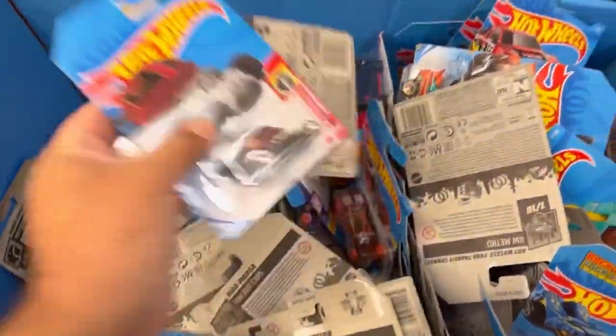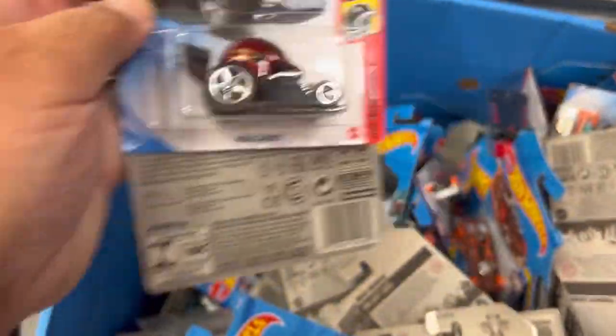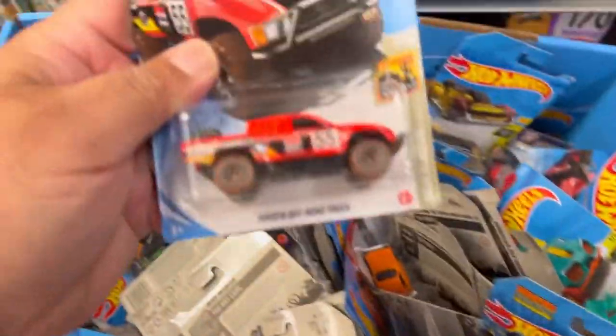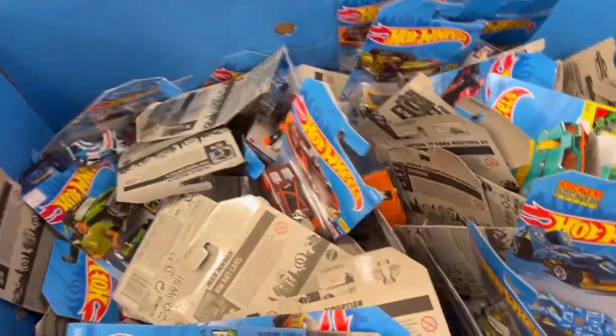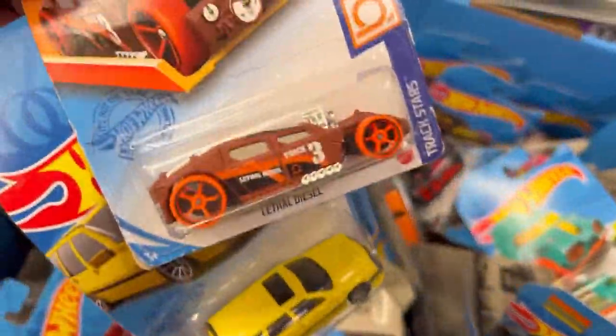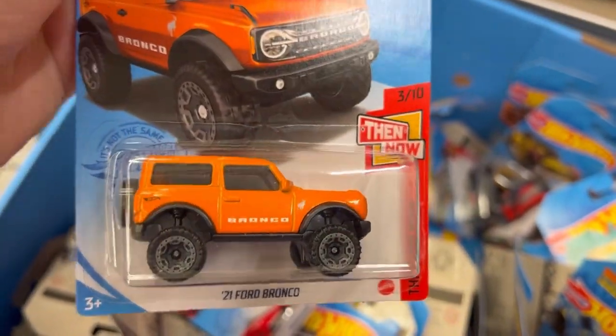And a lot of these cars are already damaged, guys, so I'll do my best to not damage them. Some of them are missing. Check that out. Wow. Unbelievable. I don't know why people get into this hobby if they can't afford it, man. They just make us honest collectors look bad. So, '21 Bronco. Nice.